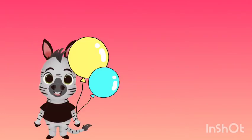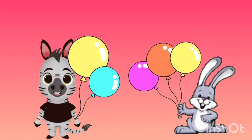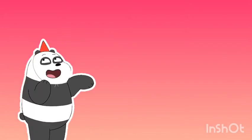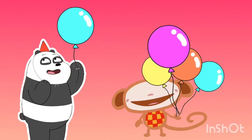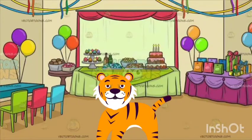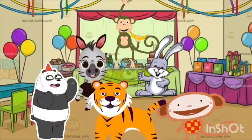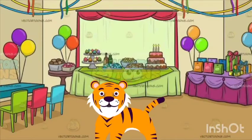Zoe Zebra blew 2 balloons, while the rabbit blew 3 balloons. Mr. Bear blew only 1 balloon and Monkey blew 4 balloons. Terry was very happy and wanted to see how many balloons they had all together. So he began to count all their balloons.